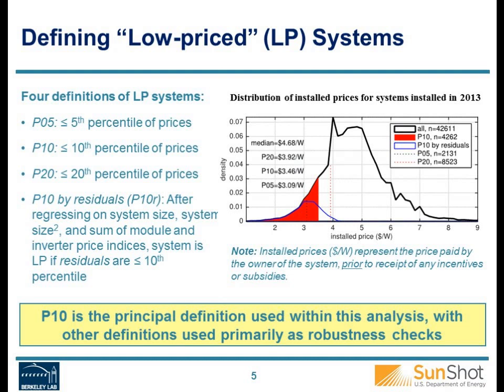And then that blue line there is the one in which we control for system size and for when the systems were installed. You can see that that doesn't match to a cleanly ordering of the installations by dollars per watt because we're controlling for those 2 variables there. So anyway, those are the 4 definitions of LP here.